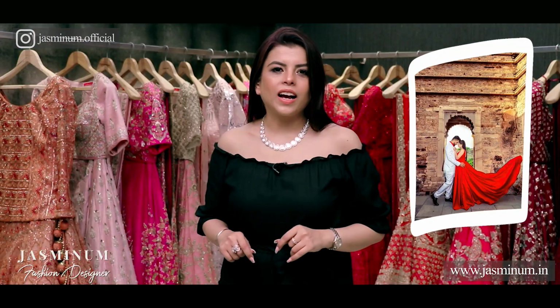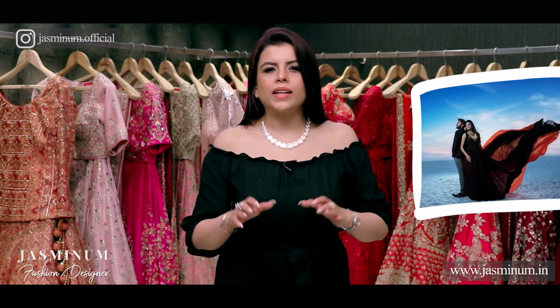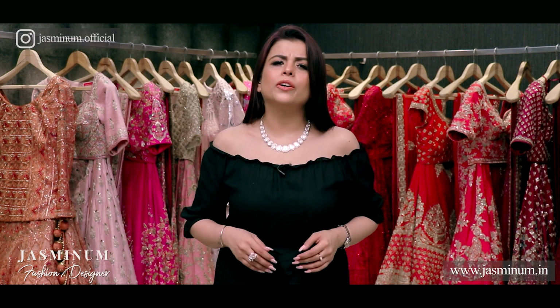Do get a trail gown for one of these outfits. Trails are amazing for dramatic and movie-like shots. Your photographer can guide you better about the color of your outfit because he knows what shots he's going to take at each location. And photographs are also going to turn out better when the outfit's color is planned as per the background.